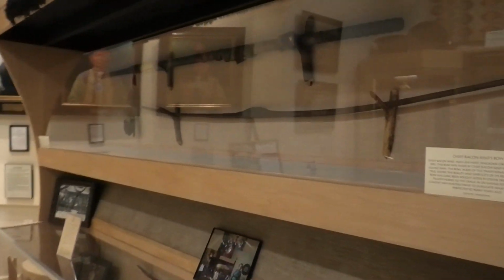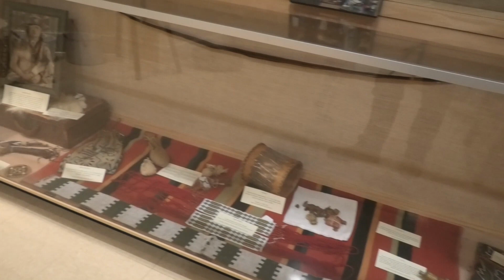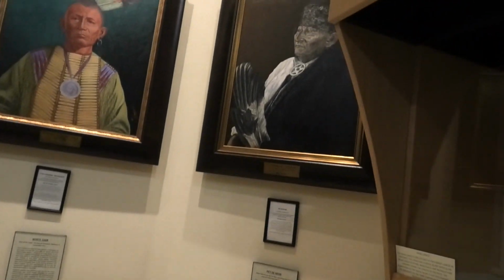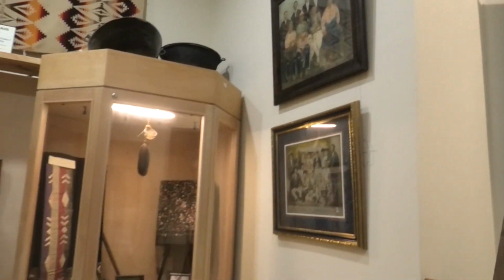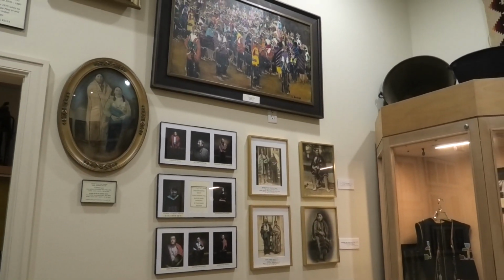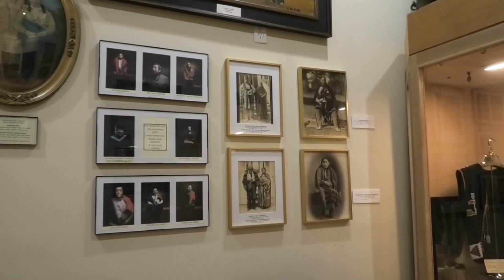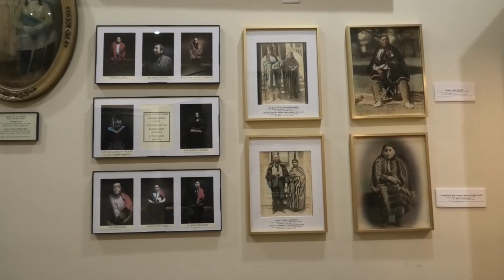This room has most everything in here is something related to Osage, the people, and there are paintings and just different artifacts, clothing, and we have on the wall here a very interesting group of pictures. They were taken of the last 8 remaining Osages when they had a special event for them.